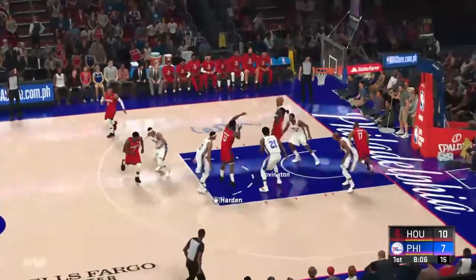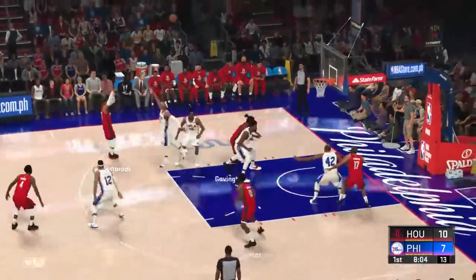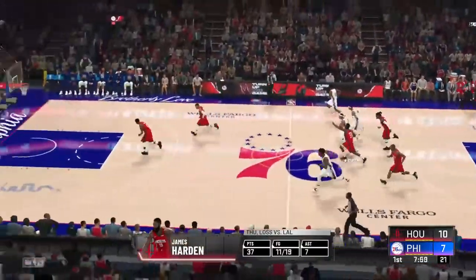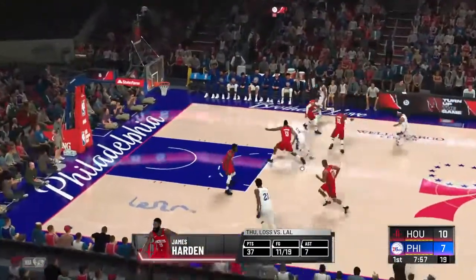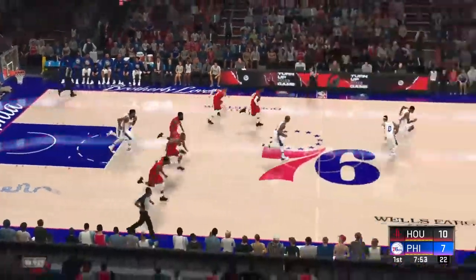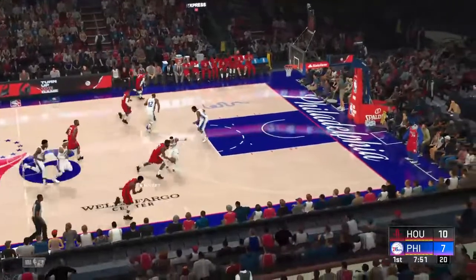Now here's Harden. He's coming off a 37-point game against the Lakers. And they kept fouling him. I mean, it only made him more aggressive. He wound up having a huge night at the free throw line. And it's just one of those days, guys. He has just struggled to shoot the basketball.